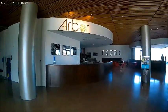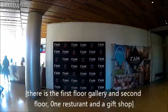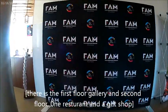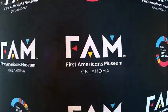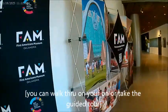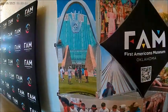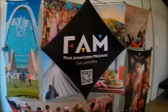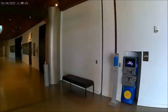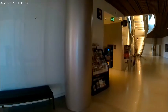Okay, I guess it's a pretty large museum. It's got several different areas. We're doing this on our own. We're just going to walk through and see what we got. I did take some pictures of the entrance when we first got here. Wife's going to be my picture taker today. So, let's see if we can get started.